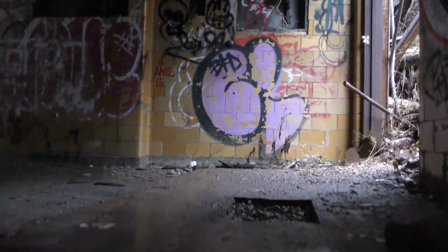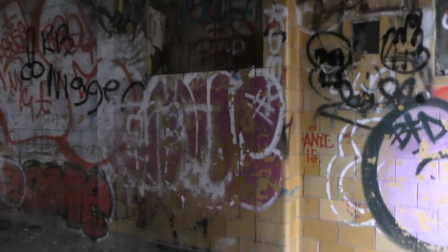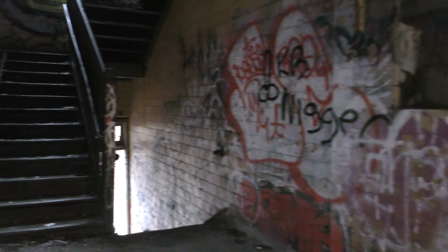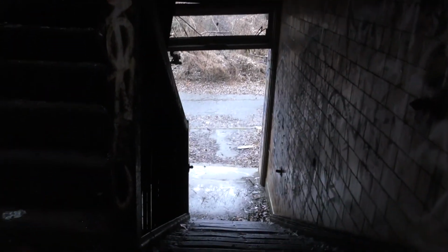You got your headlamp on you? Good. So this right here is where the main entrance is. Up front.